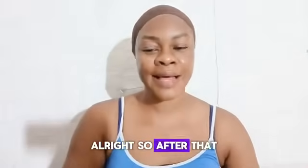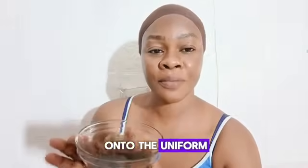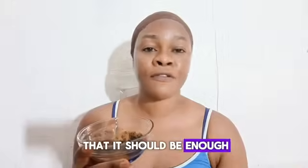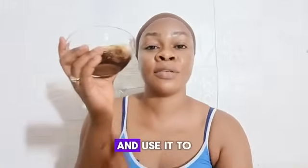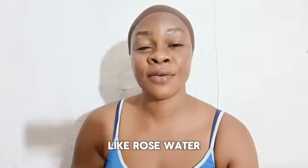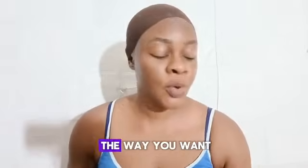All right, so after that, it's time to mix thoroughly. Make sure you mix until they are uniform. If it's very watery, just increase your sugar, add more sugar so that it will be enough to form a paste like a scrub, and use it to exfoliate your skin. So if your treatment is thick, all you have to do is just to add more liquid ingredients like rose water, or you can add glycerin to make it the way you want.